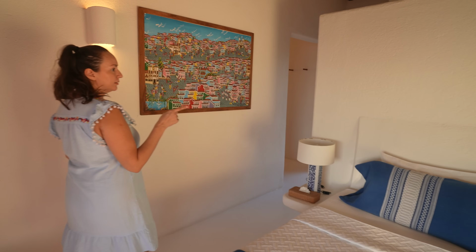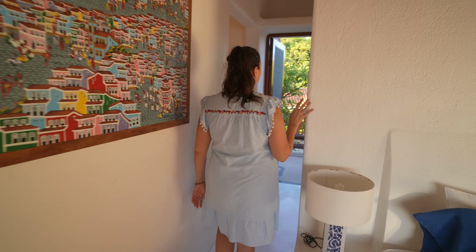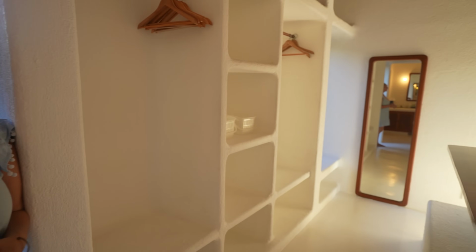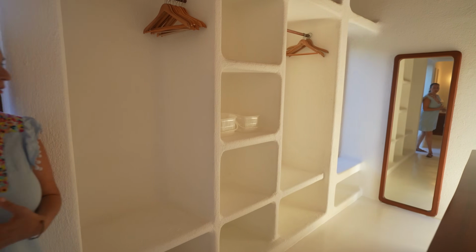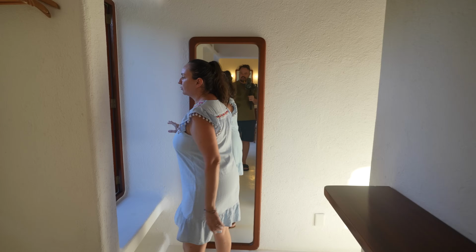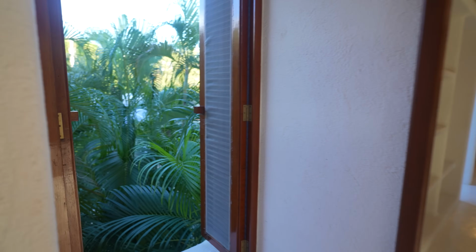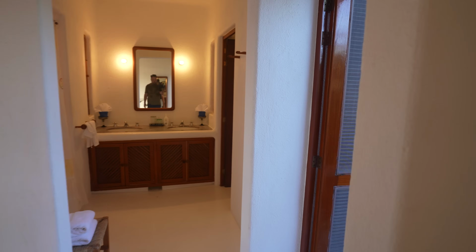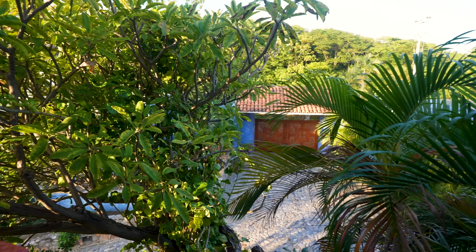And then behind this will be the walk-in closet. It's pretty spacious, I would say. Oh, there's a ton of room here. I'm gonna walk in, and then this bedroom has garden views, which I think most of them do too. And this over here is a little terrace, another balcony. You can get a serenata here, right?